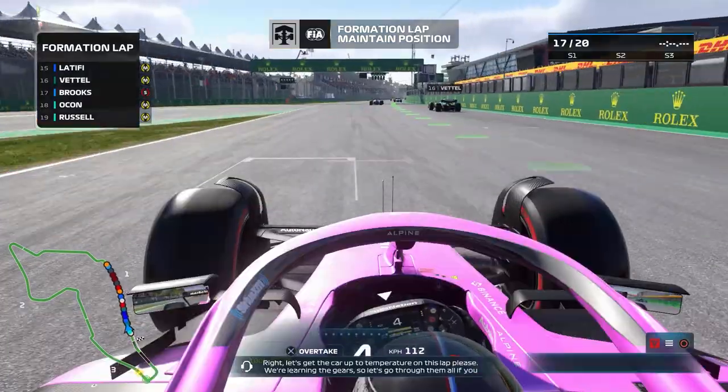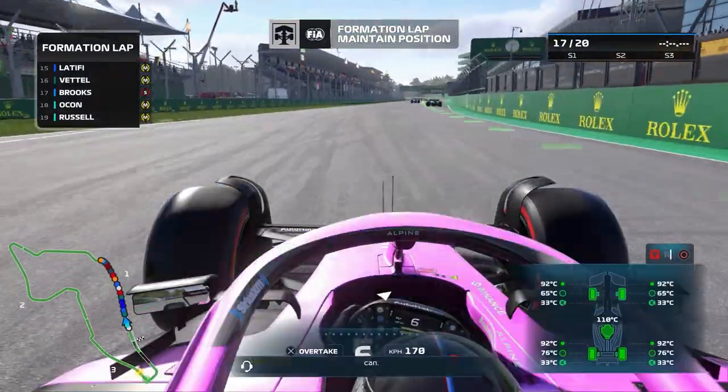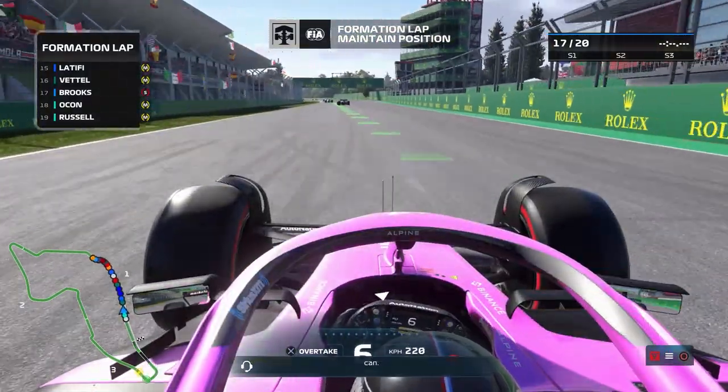Right, let's get the car up to temperature on this lap, please. We're learning the gears, so let's go through them all if you can.